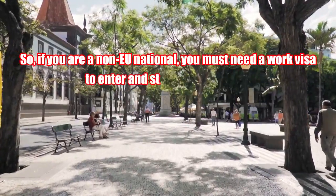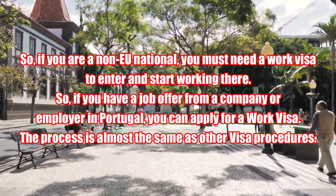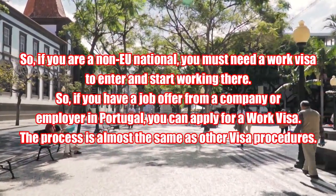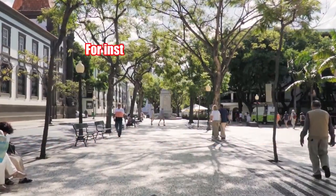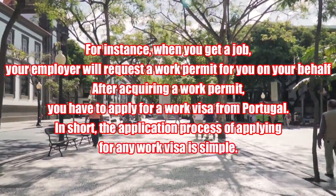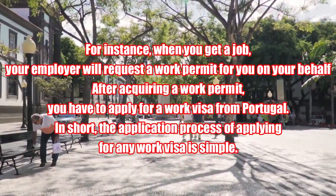So, if you are a non-EU national, you must need a work visa to enter and start working there. So, if you have a job offer from a company or employer in Portugal, you can apply for a work visa. The process is almost the same as other visa procedures. For instance, when you get a job, your employer will request a work permit for you on your behalf. After acquiring a work permit, you have to apply for a work visa from Portugal.